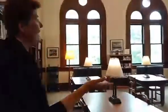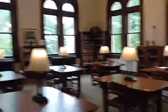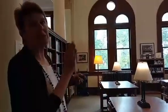But look at this reading room. There she is, studying. What a beautiful place. Do you want me to move? No, not at all. It's just such a wonderful spot to come and do your work.